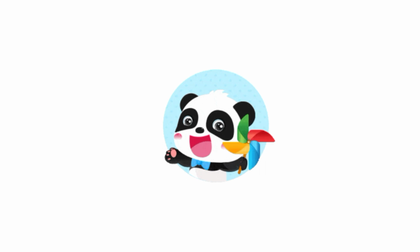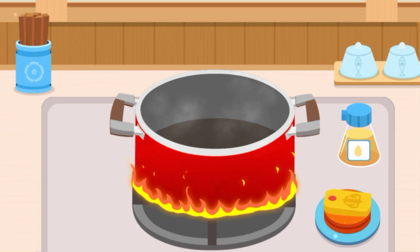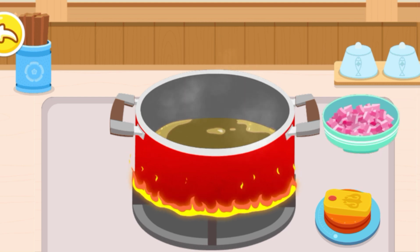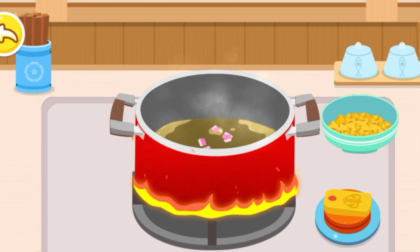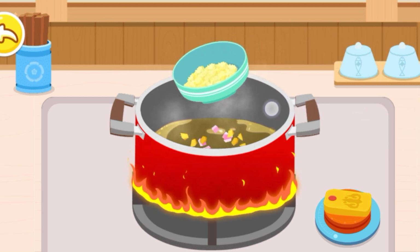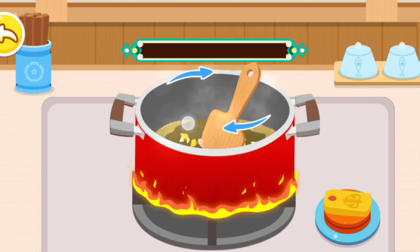The miso soup base. Add oil. Minced onions. Minced ginger. Minced garlic. Fry the ingredients.